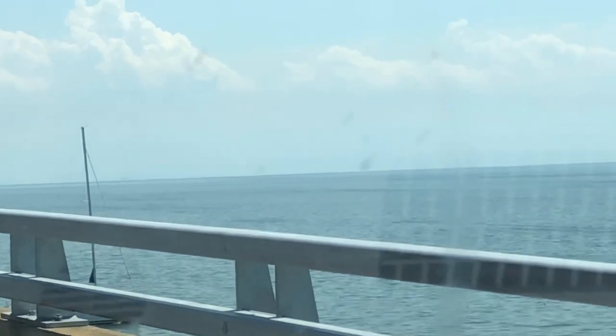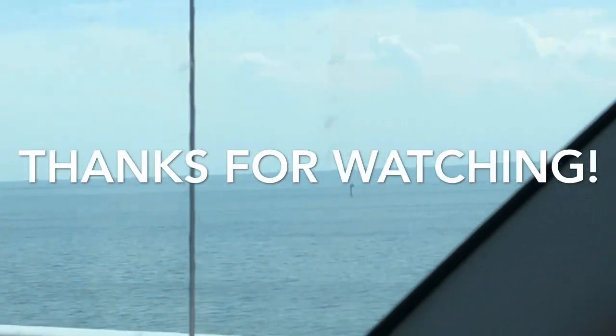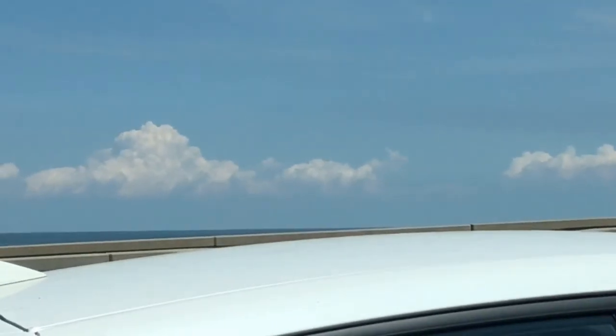This is looking to the west. It's the west side of the lake. Lake Pontchartrain's the largest marine estuary in Louisiana. It's a brackish water lake. This is the east side of the lake.